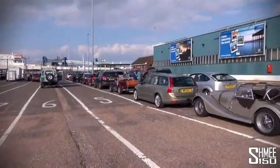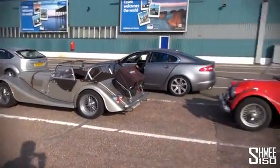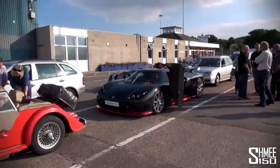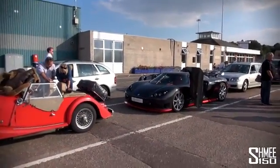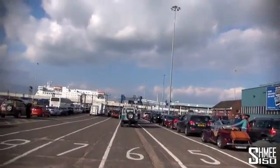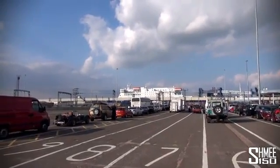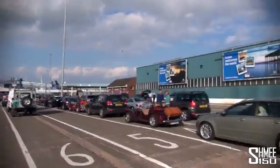In the queue then for the ferry, and quite exciting because it looks like the Norwegian Morgan Owners Club's with us, because there are lots of very nice Morgans around. Chatted to a few, they were checking out the Koenigsegg. They've been off to the Morgan factory and caught up with Charles Morgan. So that makes it a little bit more exciting here. I think we just wait around now before we get to board our ferry, off to Esbjerg, I think it might be, in Denmark, before we drive over towards Copenhagen.